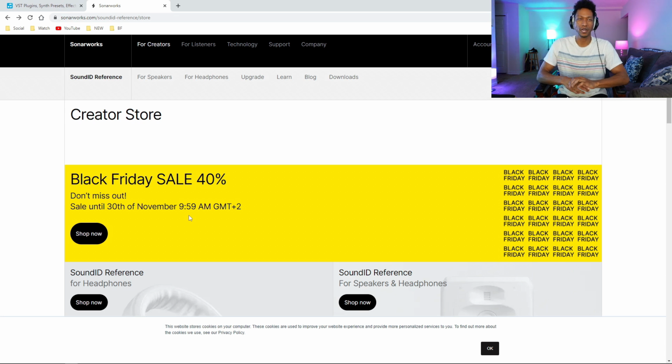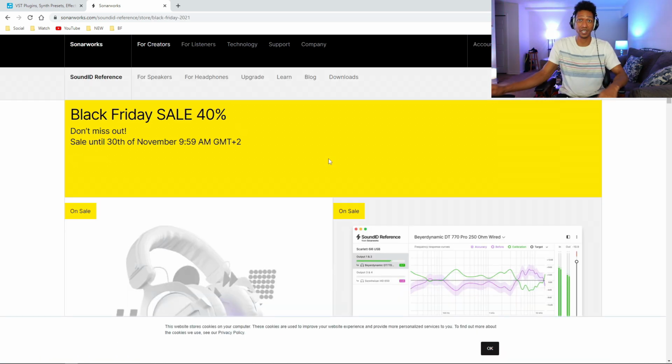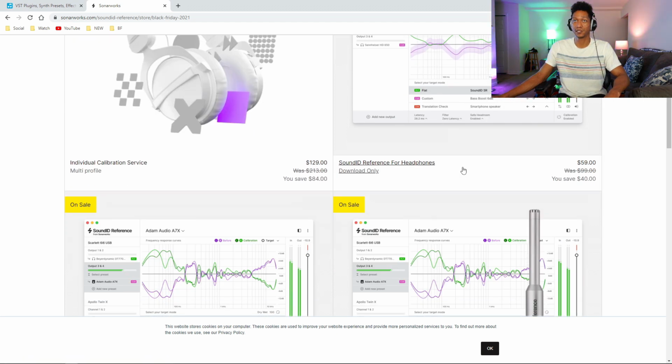But in the meantime, for anyone else that is looking to make beats and mix in headphones because of neighbors or whatnot, I definitely recommend checking this out, just until you do eventually upgrade to your studio monitors or get a nice high quality monitoring system. But these are normally $100. You could get the Sound ID Reference for headphones for just $59 right now.